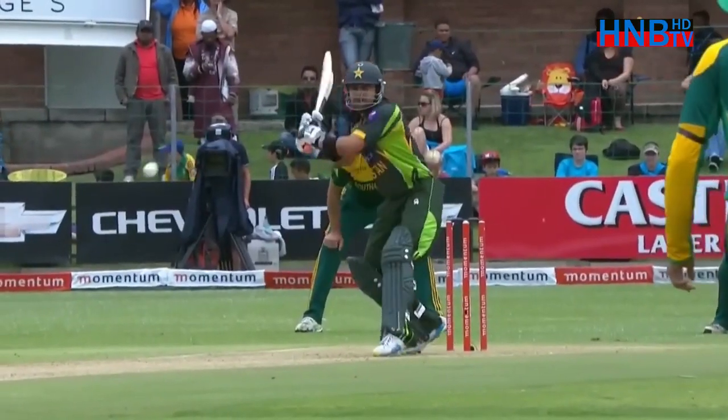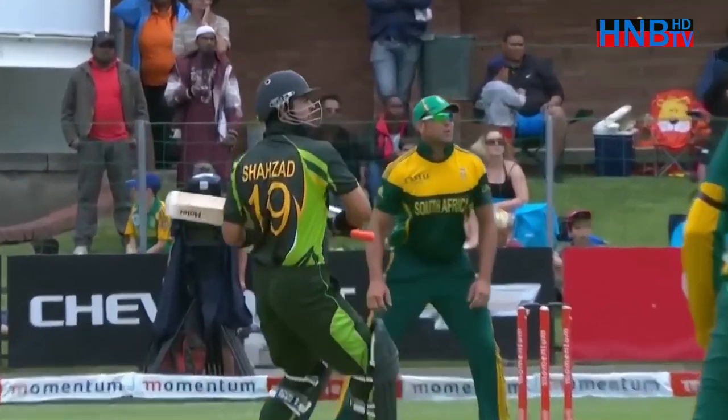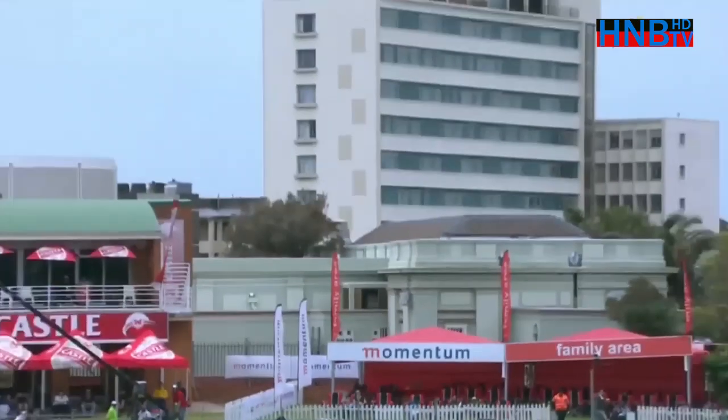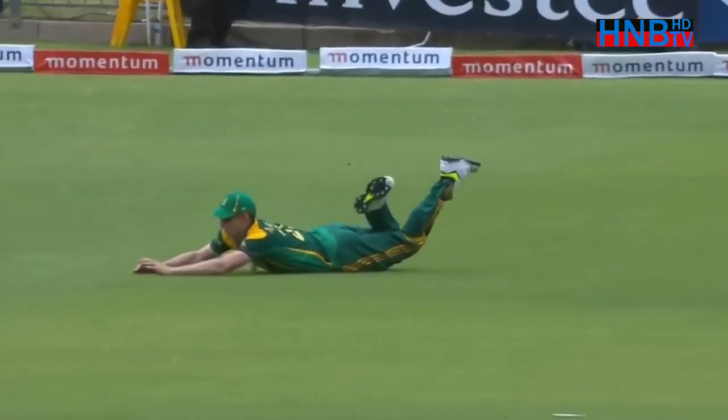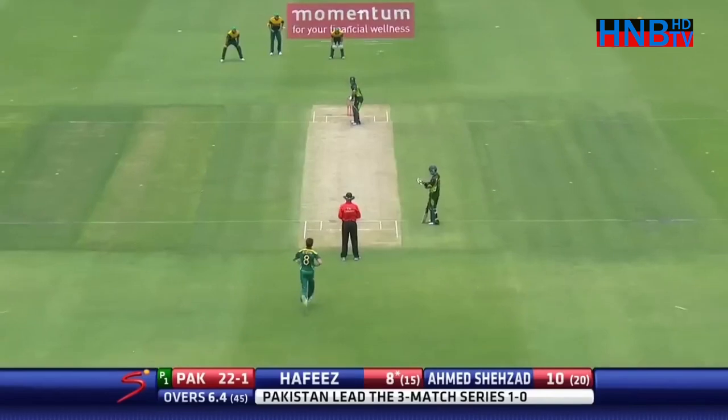Just have a look at that last ball again. No, he hit it reasonably near the middle of the bat. He must have had his heart in his mouth for a moment or two. Doesn't look like carrying in the end.